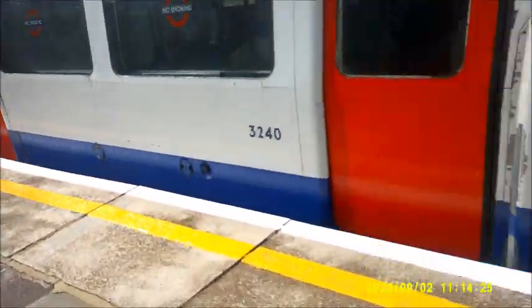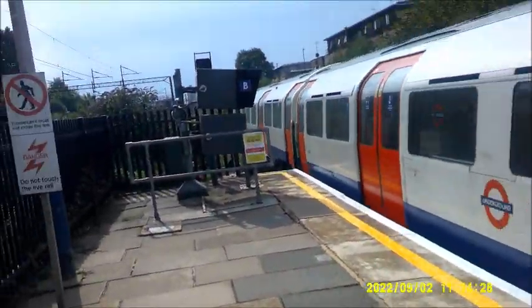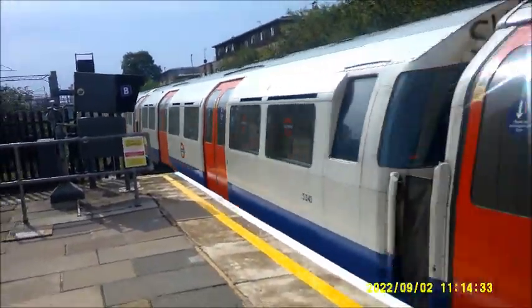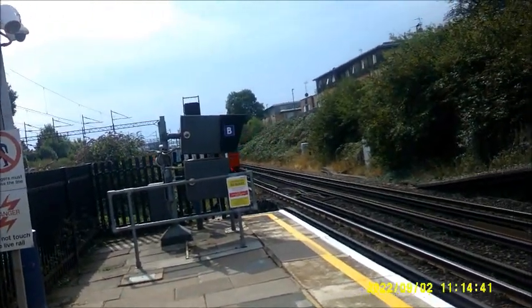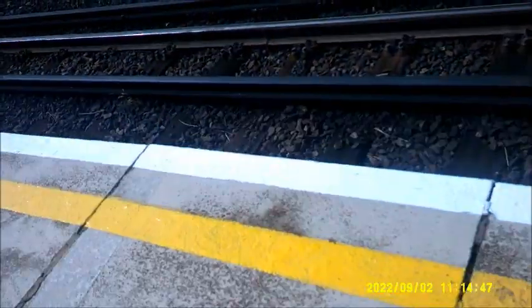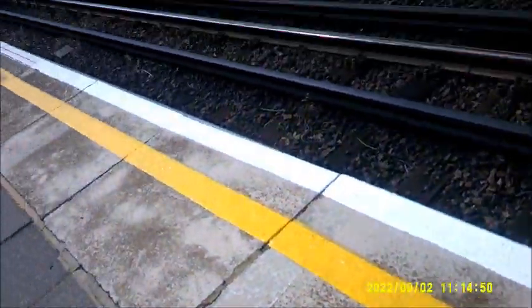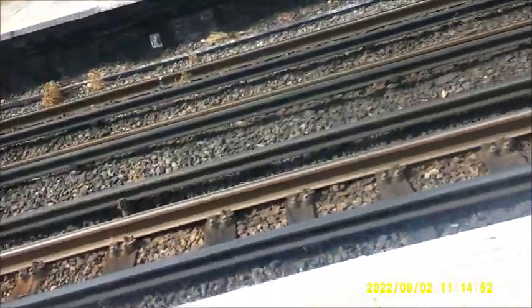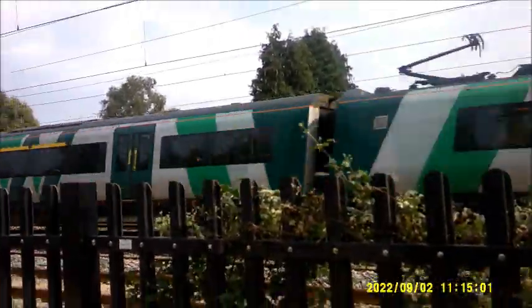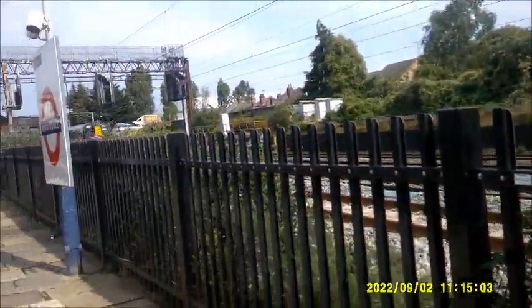And also coming far away, a little slow, is the delayed 1108 London Overground service from London Euston to Watford Junction, being worked by a Class 710. And then we have a singular 350 working the service from Birmingham New Street to London Euston. And here comes said 710. And then we have a pair of 350s passing by, working the service from London Euston to Tring.